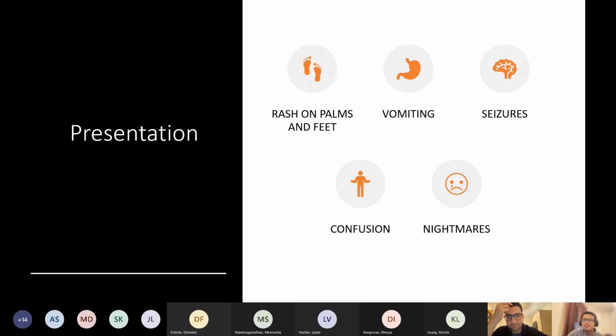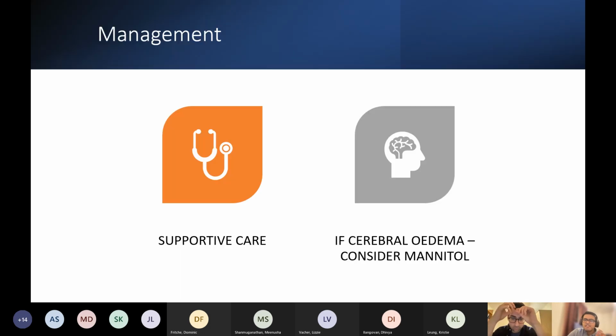Anyway, I clearly put my slides in the wrong order, but these are the things you want to think about for Reye's syndrome. I don't know why I put that in between, but rash on the palms and feet, vomiting, seizures. Kids might complain of nightmares as well. It's kind of atypical, but it's recorded. Management of Reye syndrome. God, I really botched up the order. Sorry, I made these pretty. I was clearly tired.